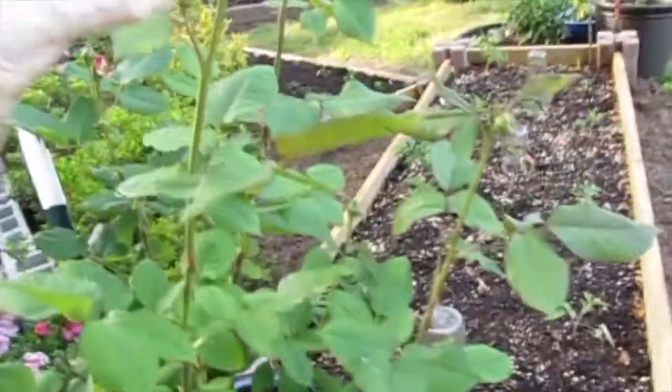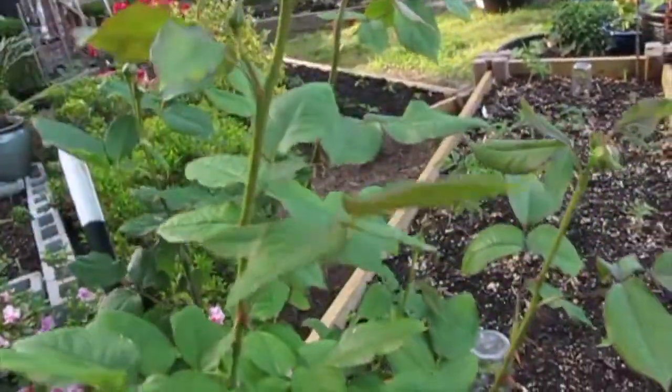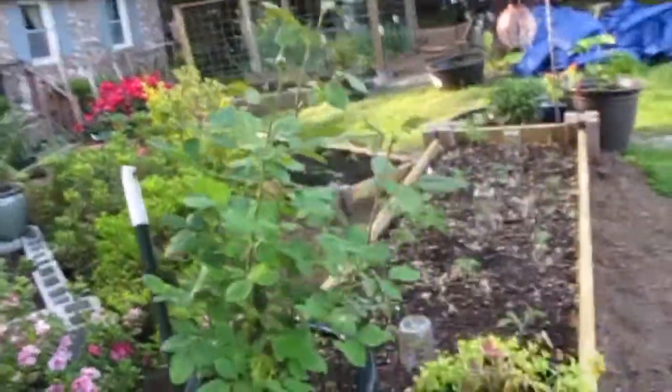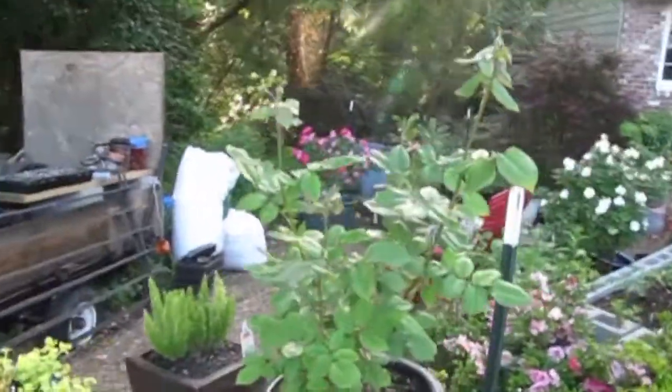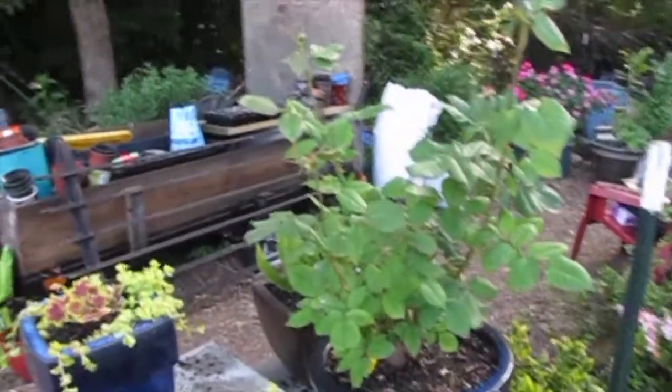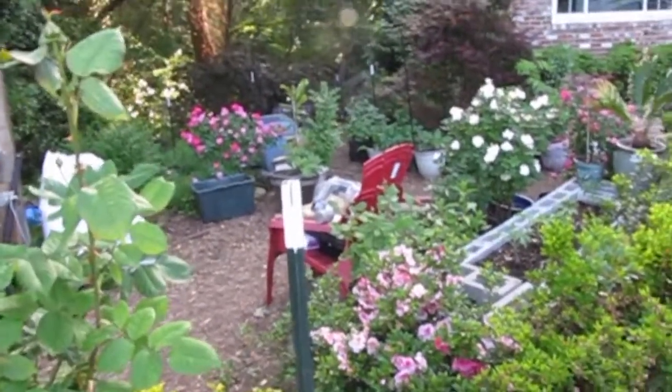The roses are doing well. They're starting to bud. They'll be blooming soon. Can't wait to see the color. They are called Sensation. And I got another pot right over there of the same ones. Got them from QVC.